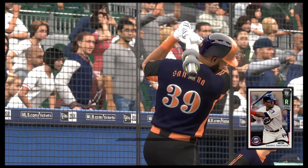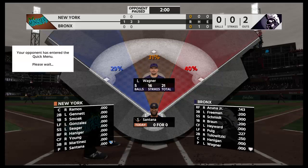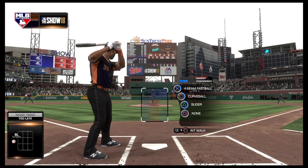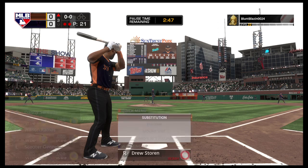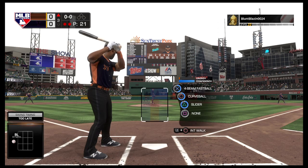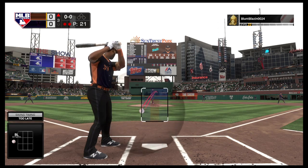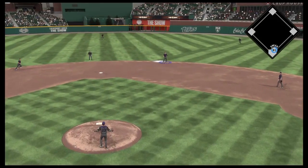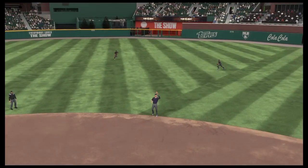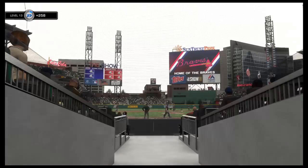Danny Santana will get the call to pinch hit here, as we'll see what he can do with 2 out and the bases empty. Popped up. Tulowitzki is calling for it, and the inning is over.